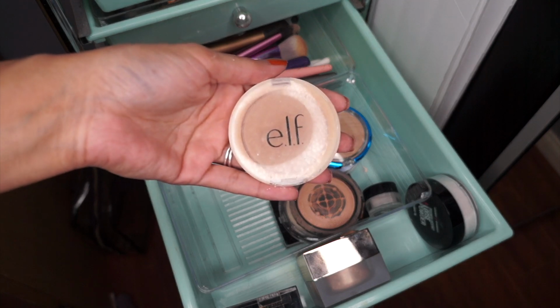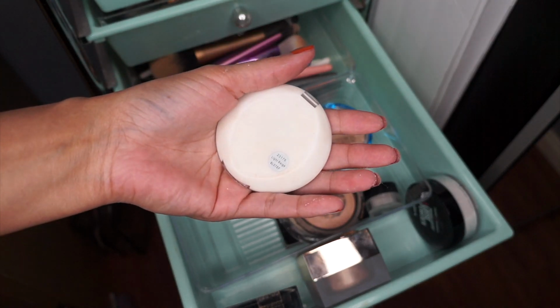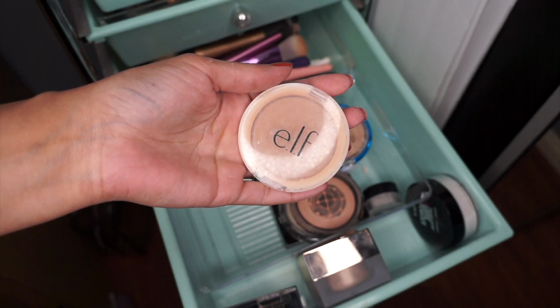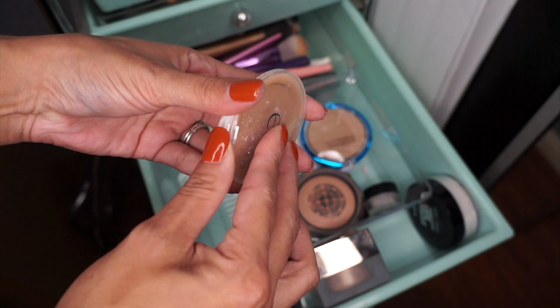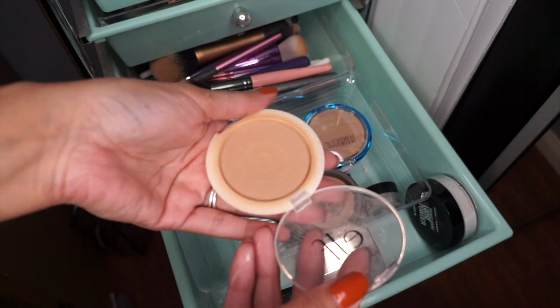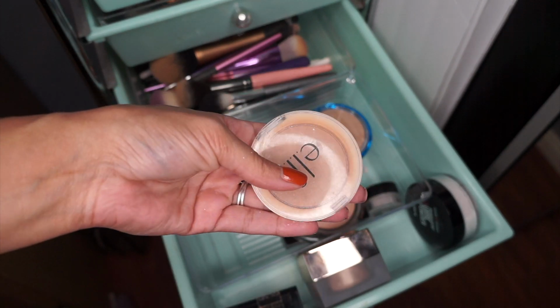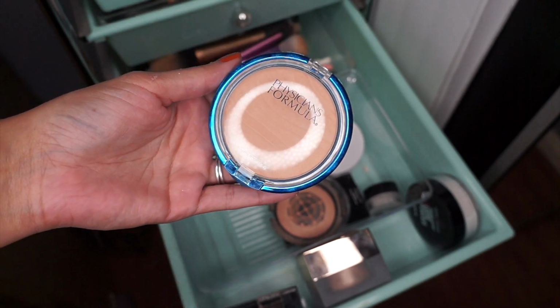Here is the e.l.f. one. This one is in light beige. It's just the e.l.f. powder. I actually have bought this one at Dollar Tree. Yeah, I did use it for some time, but I don't really go for it anymore, so I'm gonna go ahead and toss it. We have the Physicians Formula powder.